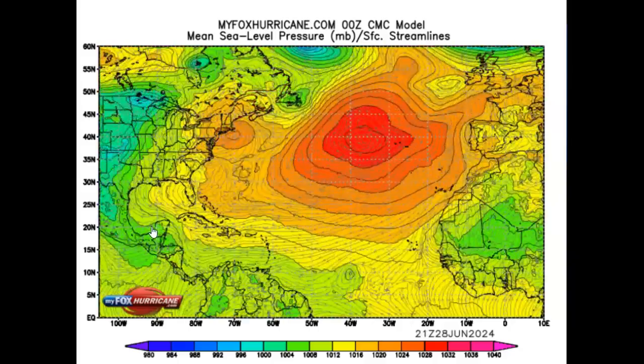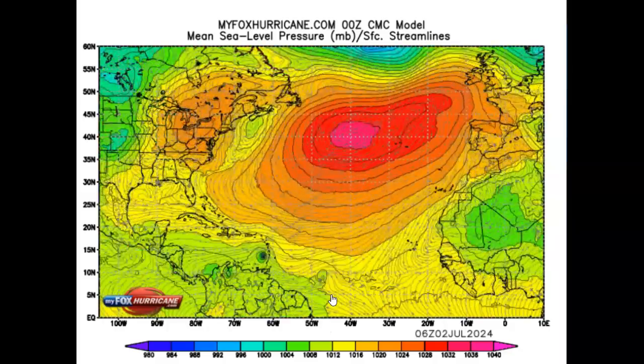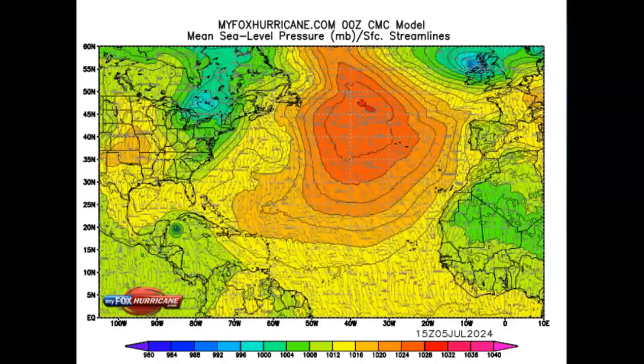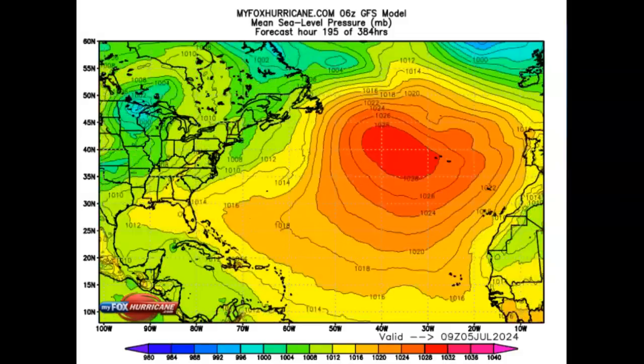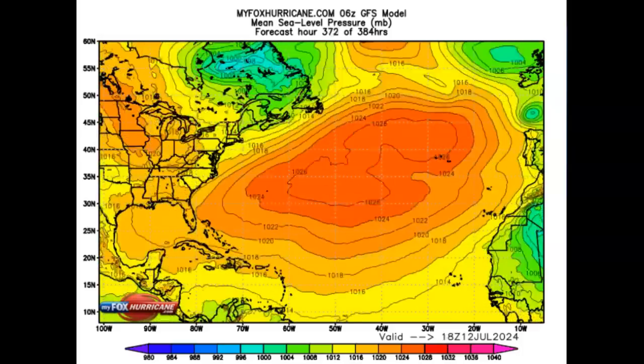We'll see about that because, again, I don't think these two visual models that go out in time are showing the updated spaghetti models. Now, this is the global forecast model. I'm going to play it through. It actually shows the storm that we're watching coming off the coast of Africa now, forming in behind it.